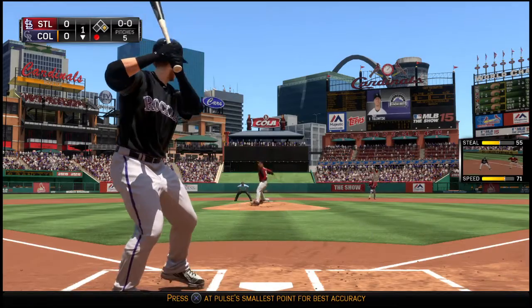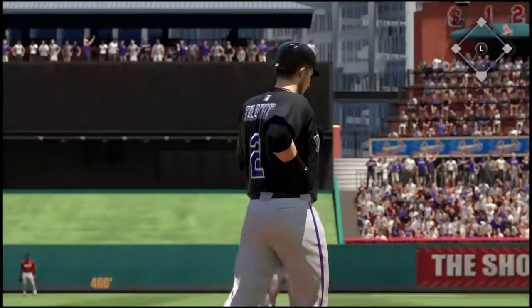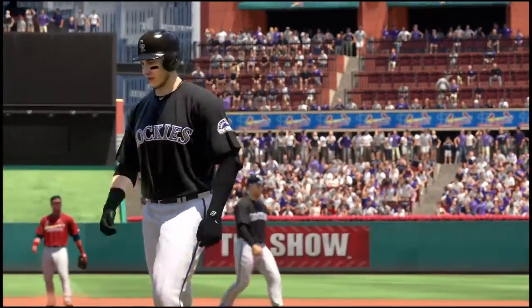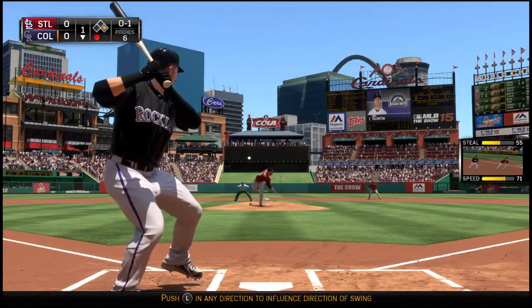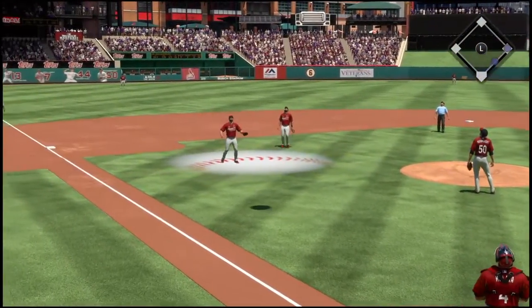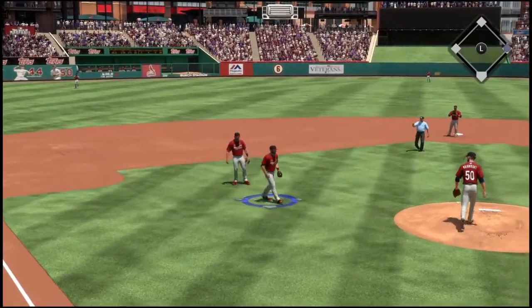Here's Troy Tulowitzki now. Now a little tapper here up the first baseline. This is foul for the first strike. From the belt, kicks and deals. I got the high fastball there, and he popped it straight up. Under it is Carpenter, and that's out number two.